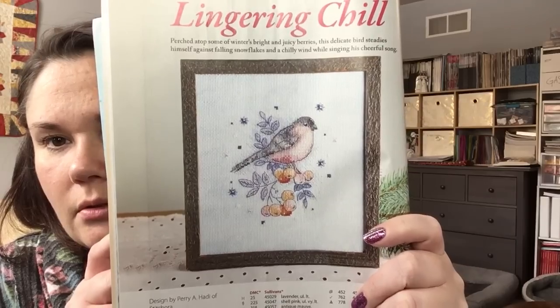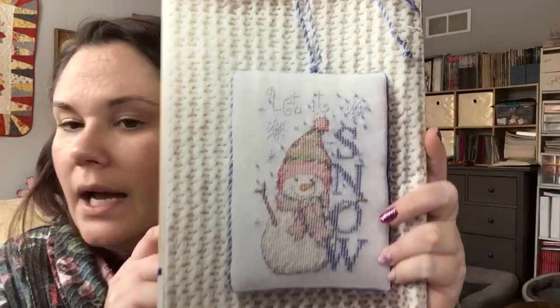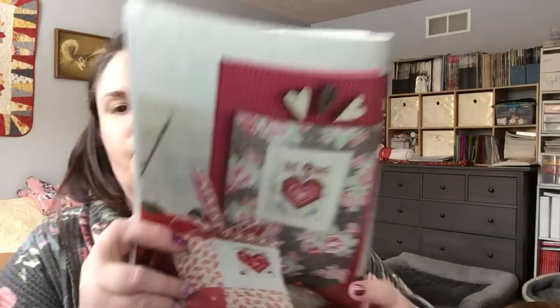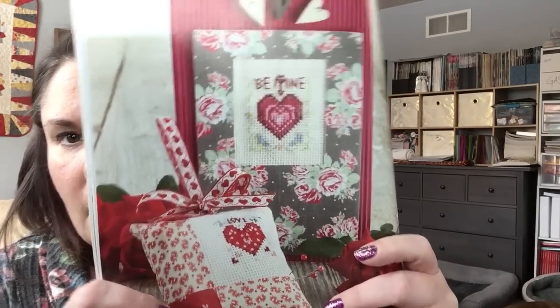There's this bird. Very, very pretty. This is a cute snowman. I might stitch that. That would be a good gift for my mom. She loves snowmen. There's these little Valentines. Not sure if I'll stitch them, but those are cute. They'd be quick projects.